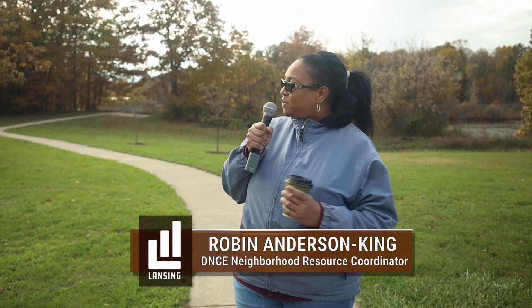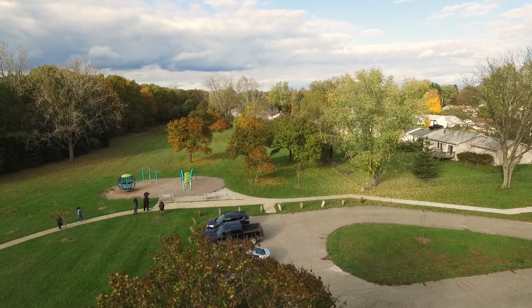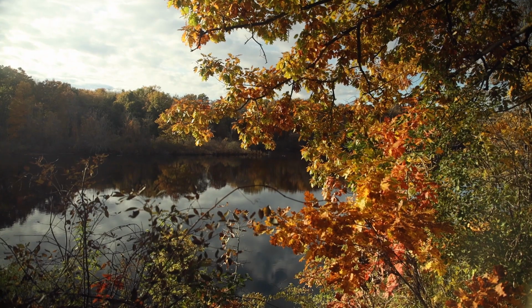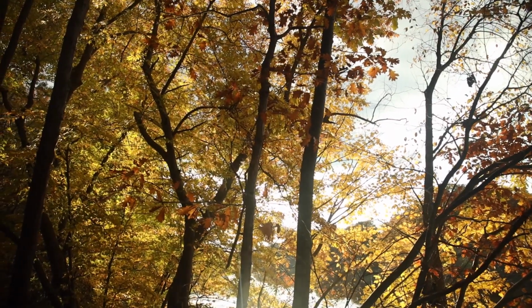We are at Fulton Park, and we are on a glorious, glorious fall leaf tour today. We are at the end of Sheffield, and when you come this way, you will see a wonderful park. You will see water behind us. You will see a brand new playground. It is absolutely stunningly beautiful out here.